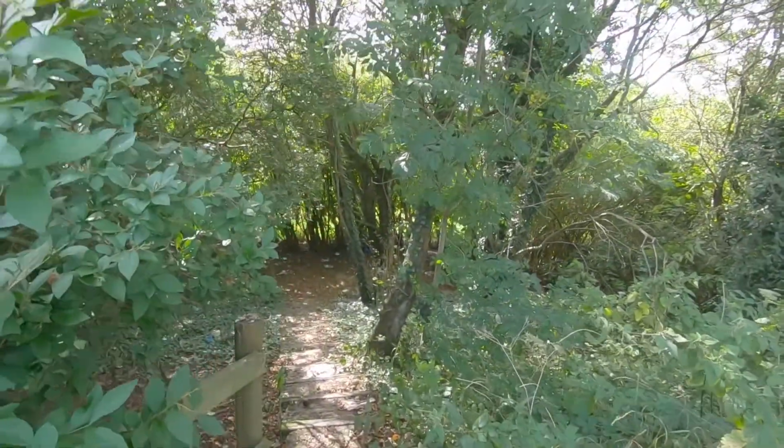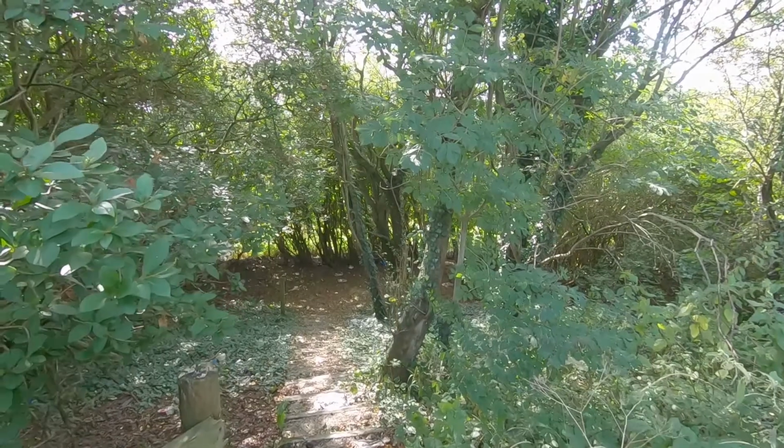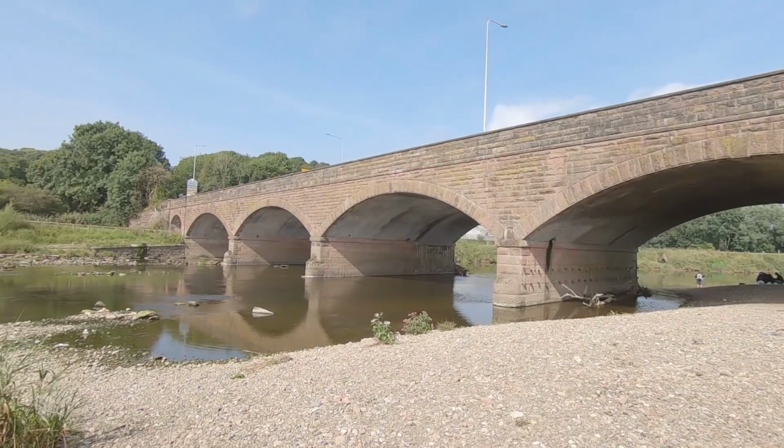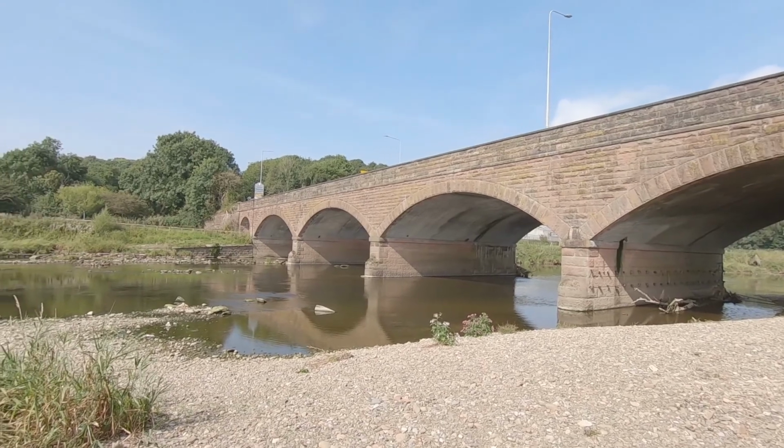At the bottom of the steps we turn right and follow the path down to the river bank, where there's a view looking across the bridge over the Ribble and a stony beach, which is a great place to stop and have lunch.